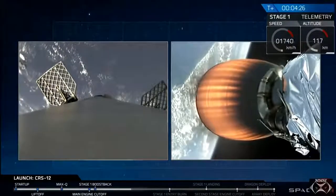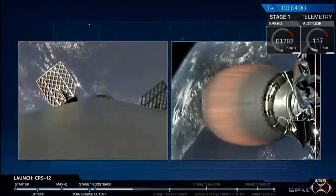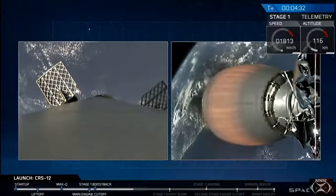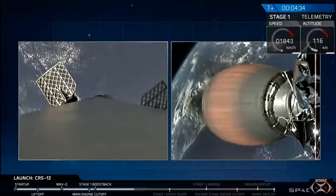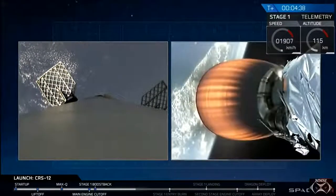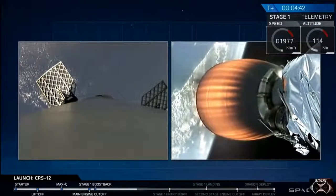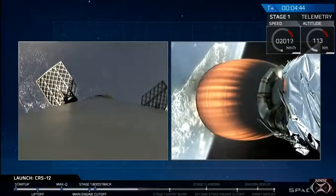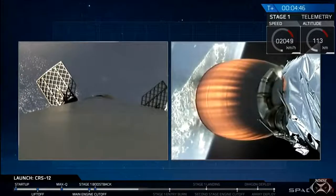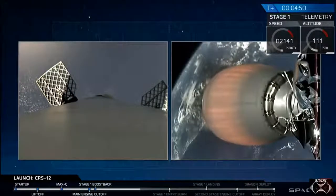And on the right-hand side of your screen, you can see that second stage nozzle glowing hot with those exhaust gases. That second stage is currently accelerating nominally towards the ISS. We've just acquired signal as well from our Bermuda tracking station. SpaceX has tracking stations situated all over the world so we can maintain constant contact with the second stage engine as it orbits the Earth.